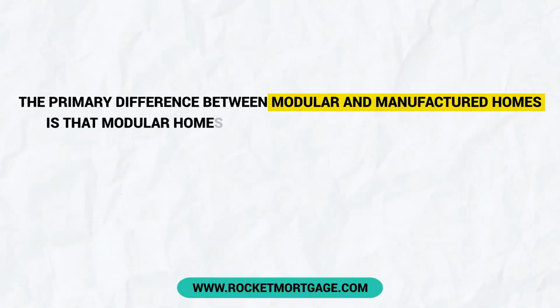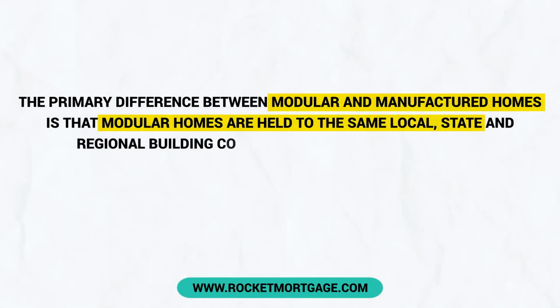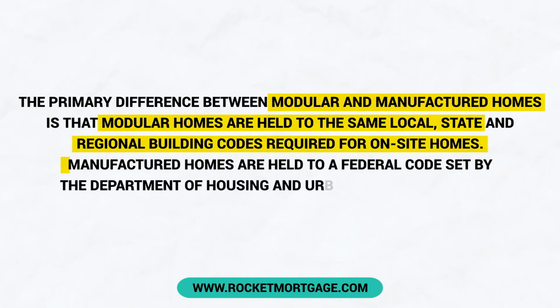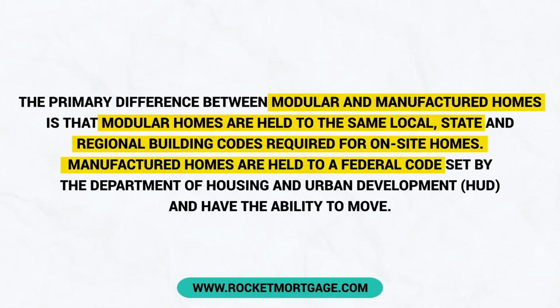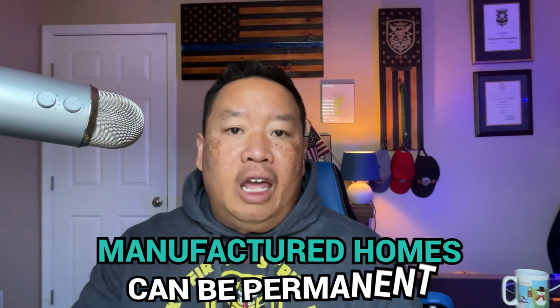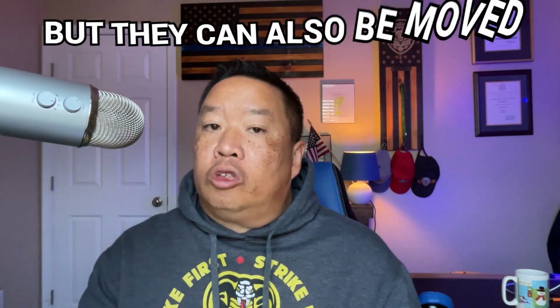So the primary difference between a modular home and a manufactured home is that the modular home is held to the same local, state, and regional building codes required for on-site homes. Manufactured homes are held to a federal code set by the Department of Housing and Urban Development, HUD, which I just talked about a few minutes ago, and have the ability to move. So modular homes are permanent. Manufactured homes can be permanent, but they can also be moved.